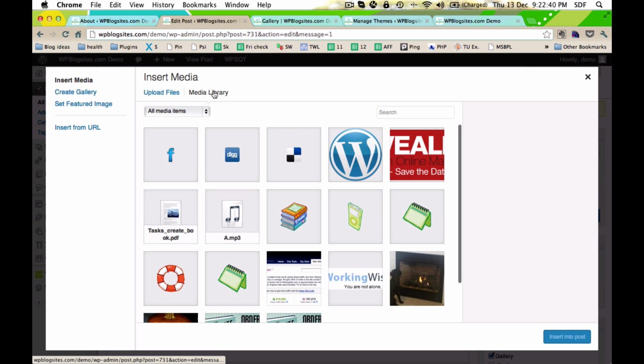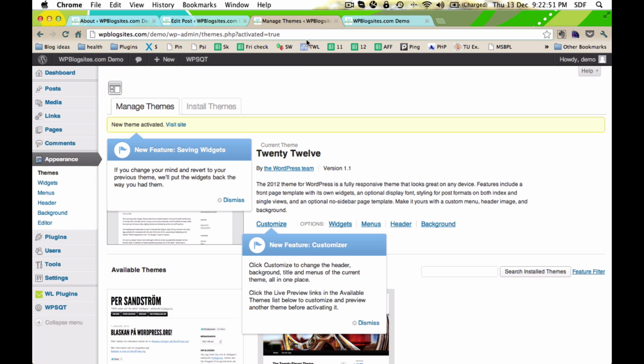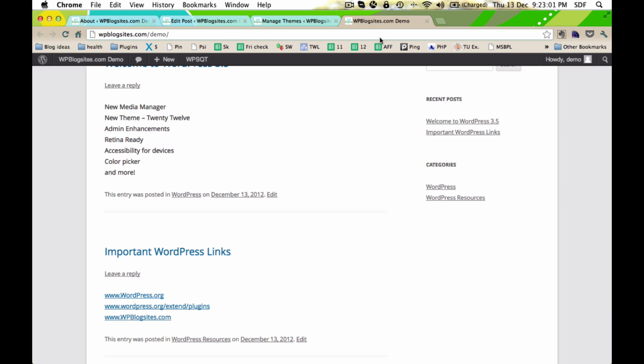And what I like is that you can really see all your images so much bigger, and what a delight this is going to be for your eyeballs. All right, cool. Let's move on to the next thing. So we've got the 2012 theme, which I am really loving. So once you've activated it, I'll give you a sneak peek of what it looks like.